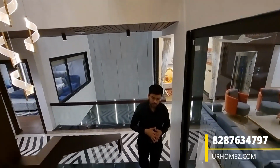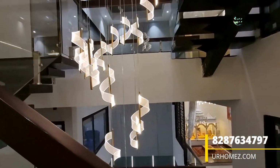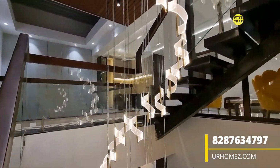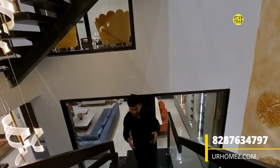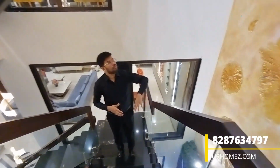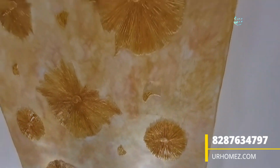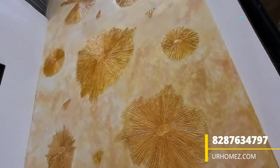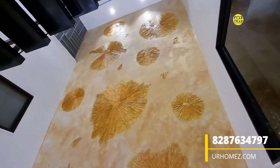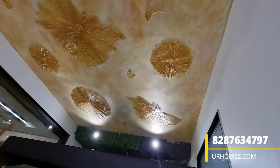Which is the parents' room as well as the kids' room, and we have a play zone as well on this floor. As I come up, you will see the entire setup of the house. If you see this feature wall, it's a 30 feet wall, a very high technique, and it's all painted by hand. This is all handcrafted work, we have taken care of each and every detail, and it has been focused with proper lighting.